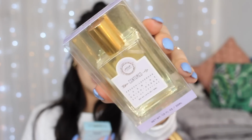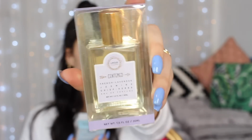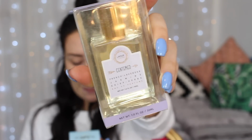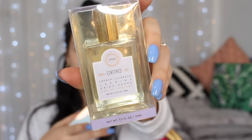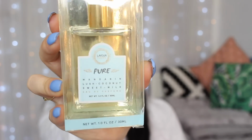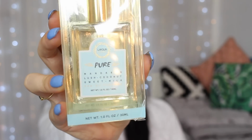Did get some perfumes as well, which weren't very expensive. I think they're like $10, $15 each. These are by Layer Fusion. And this is the scent called Scented, and it's like jasmine, herbs and lavender. And then I got the scent Pure as well, which is like coconuts, vanilla and sweet milk, which just sounds so tempting.